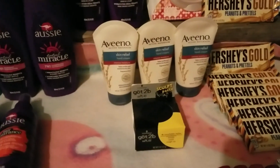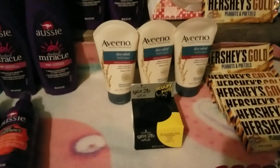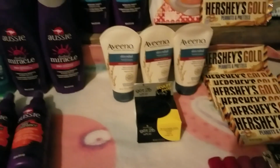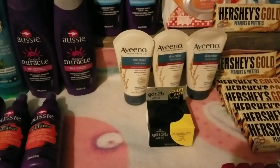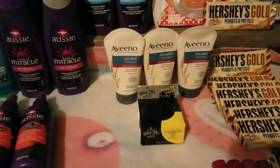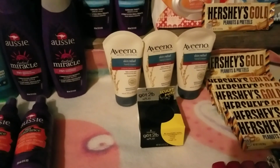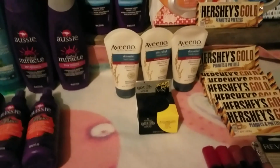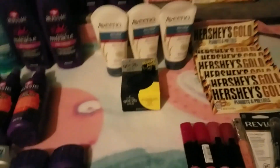And then also, don't forget the $1.50 back for each Aveeno on Ibotta. So I actually got back $10 in bonus cash, and then $4.50 on Aveeno, and then I'll get a $1 bonus for buying three different Aveenos in the last week. So that's a good deal on those.